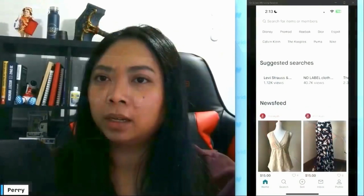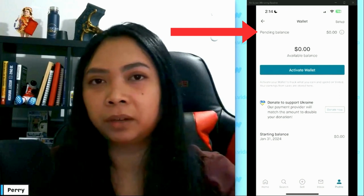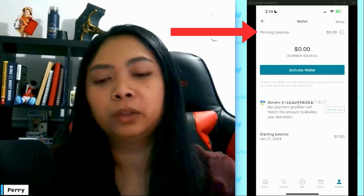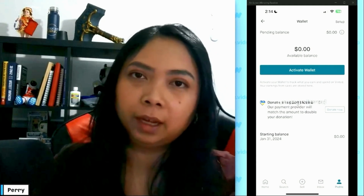So let me show you what that is. You'll see your pending balance at the top. And once after the 2 days the buyer did not file a claim or a return, then that pending balance will move into your available balance. And from there, you can transfer the balance to your bank account. Vinted is very straightforward. It really reminds me of how Mercari used to be back in the day, where you just list your item and that's it.